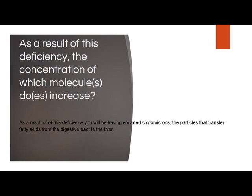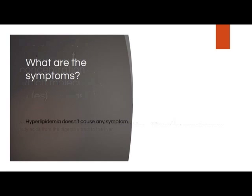As a result of this deficiency, the concentration of which molecule does increase? As a result of this deficiency, you will be having elevated chylomicrons, the particles that transfer fatty acids from the digestive tract to the liver.